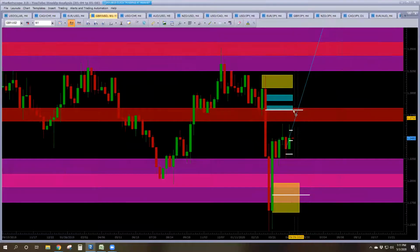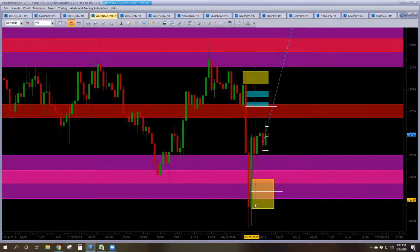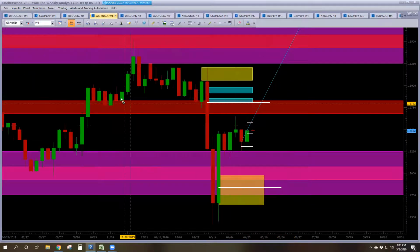Let's go ahead and bring it down to the weekly. Forget about these other colors, I'll explain what these other lines mean. So we're right here, we're pretty much bouncing off. That was a strong movement back down. Just something to be aware of.